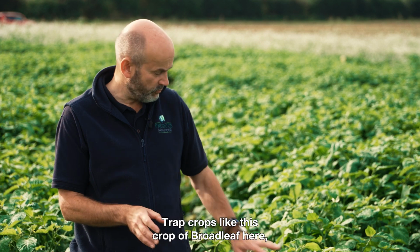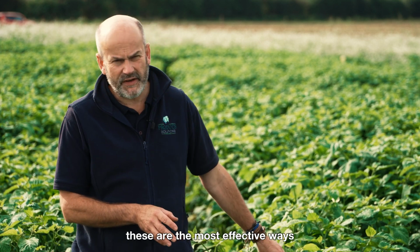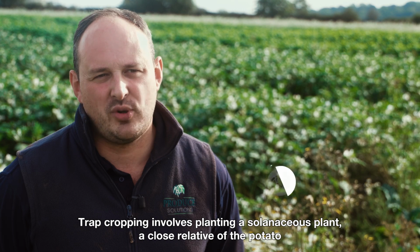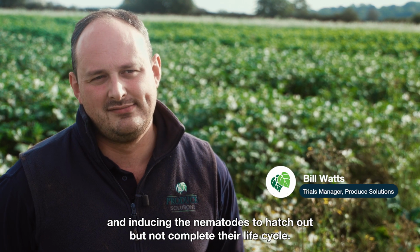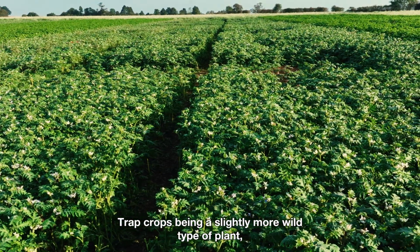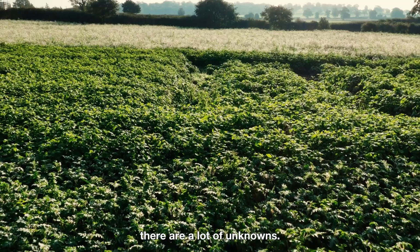Trap crops, like this crop of broadleaf here, these are the most effective ways of reducing PCN numbers. Trap cropping involves planting a solanaceous plant, a close relative of the potato, and inducing the nematodes to hatch out, but not complete their life cycle. Trap crops, being a slightly more wild type of plant and not having had the domestication of many other crops, there are a lot of unknowns.